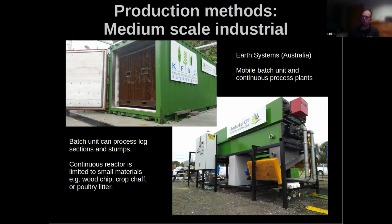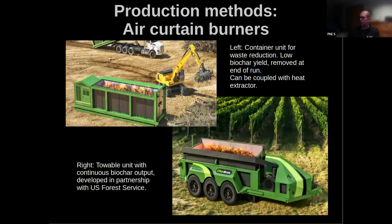These come from Earth Systems across the ditch. These are what the air curtain burners look like in action. So you can see it's just a big box, and it's got a blower that keeps a stream of air directed across the top. And they put in quite large stuff. At the end of the burn, they scoop it out with the digger, and it'll be mostly ash, but there will be some pretty good yield of biochar in that.